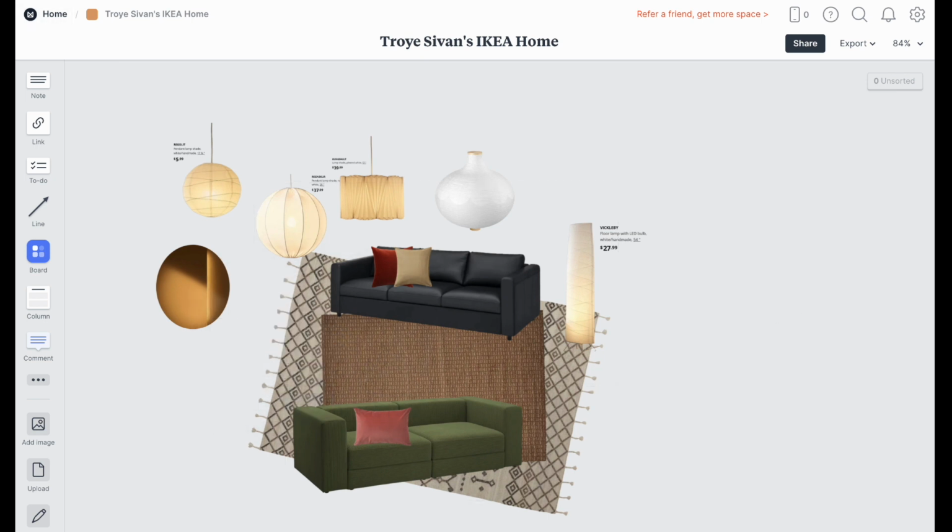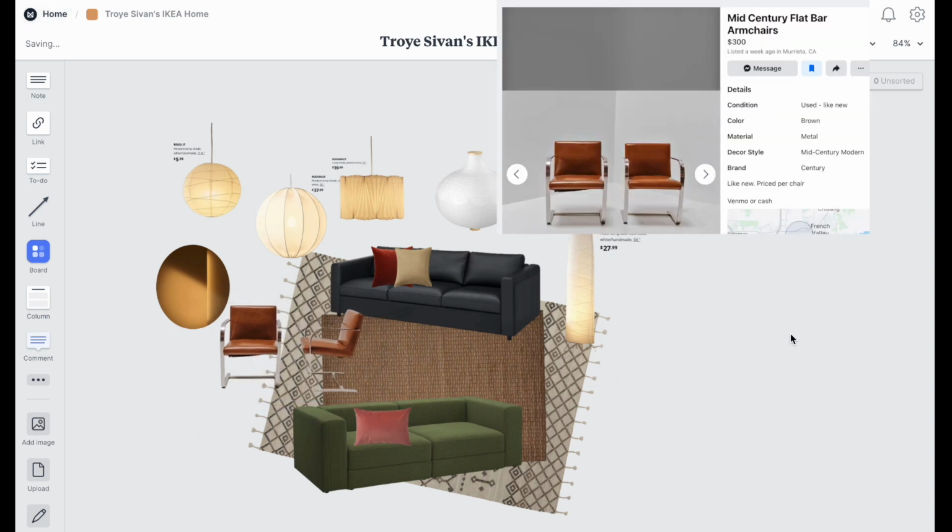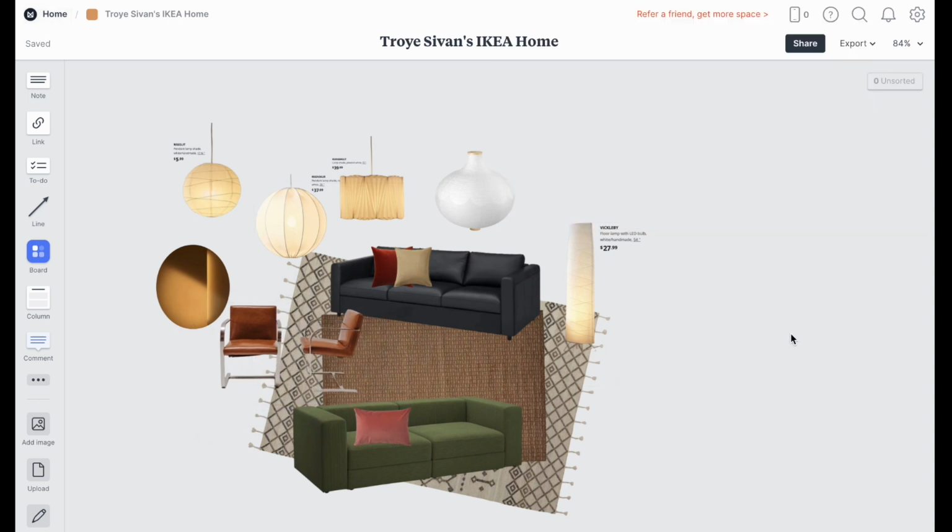So I actually went on Facebook Marketplace and found some really cool chairs for 300 bucks, and I think something like this would look way better.